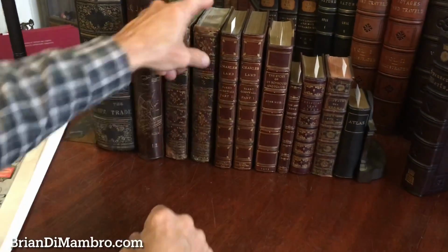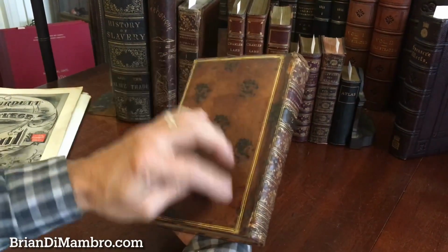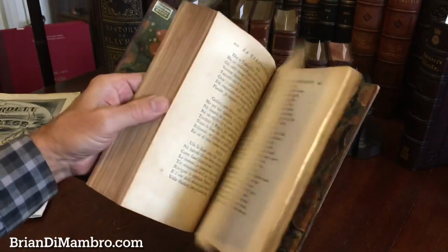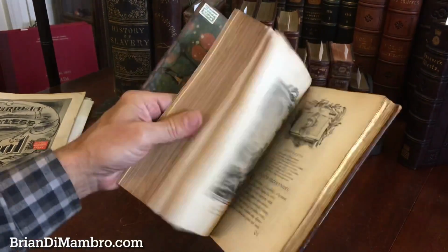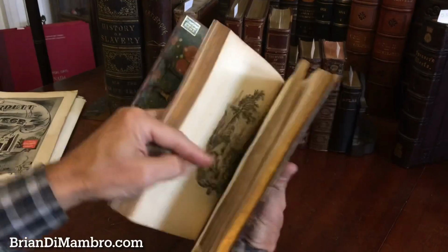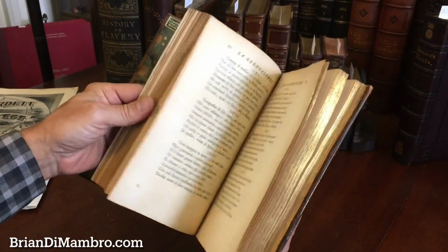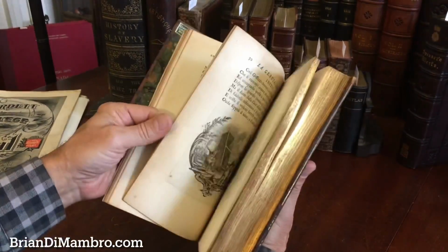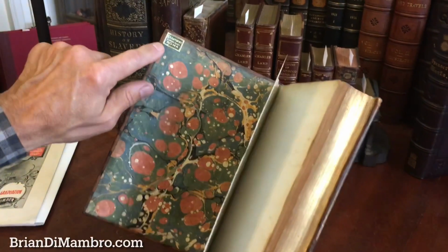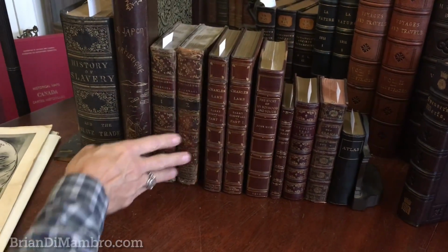There is some chipping here. As you can see, the bindings are worn. The front joint on this is split. The rear joint is splitting, but all the covers are still well attached. As typical French bindings of this vintage in this era tend to be sewn and bound in a manner that is virtually indestructible. These types of books, the covers can come off and the text block is still absolutely sewn tight and sound. These books will survive for hundreds more years. So that gives you an overview. It actually has a small little bookseller tag here from a Rome book dealer, a Rappaport. And there's that beautiful set.